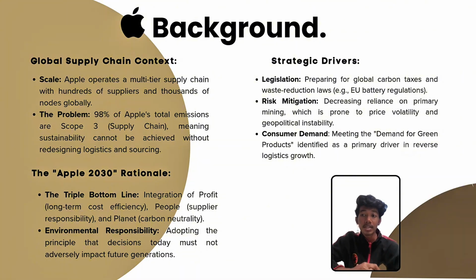The rationale behind this shift is rooted in the triple bottom line from our syllabus. So the first one is planet: reducing environmental disbenefit by eliminating waste and carbon emission. Second is profit: using recycled material reduces the high price and price volatility of primary mining. And the last one is people: enhancing corporate social responsibility and supplier labor standards.